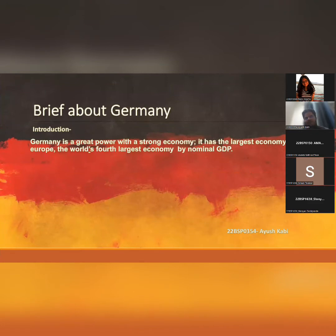So let me give a brief about Germany. Germany is a great power with a strong economy. It has the largest economy in Europe, the world's fourth largest economy by nominal GDP. In 2016, Germany recorded the highest trade surplus in the world, worth 130 billion. The economy result made it the biggest capital exporter globally.